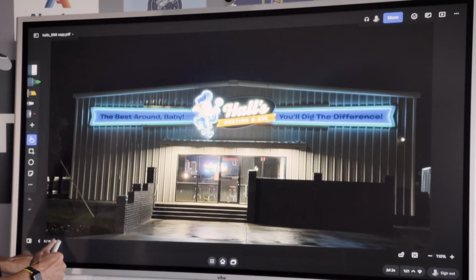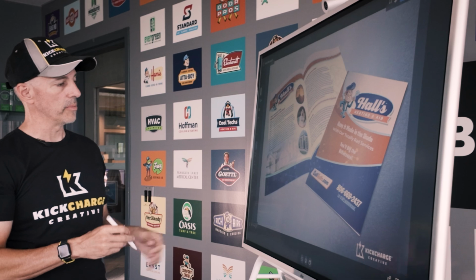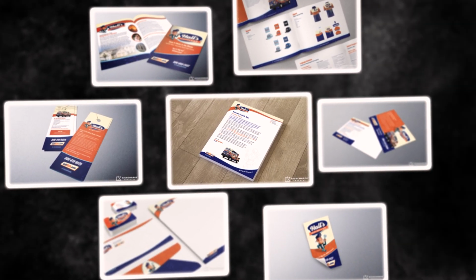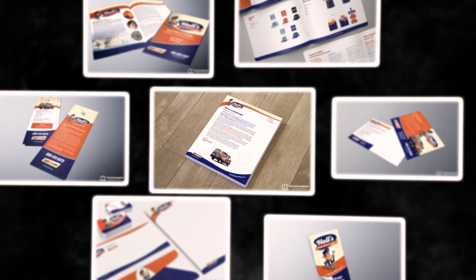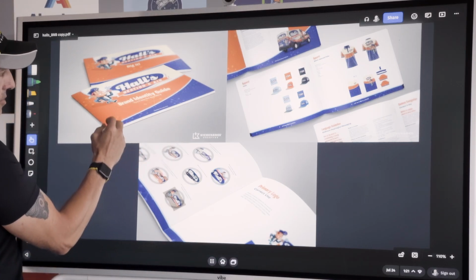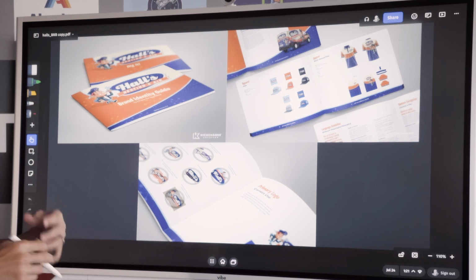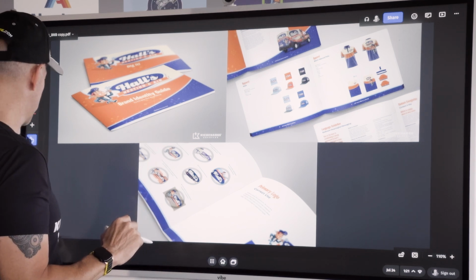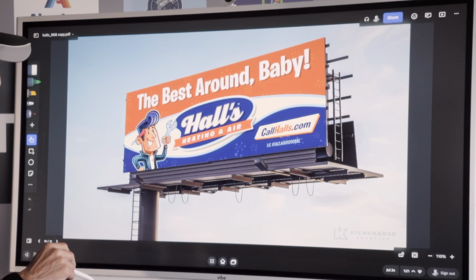Very cool brand. And then you could see some of the other elements that we did for them, their marketing materials, the brochures. This is their membership agreement, some stationery. We did a full brand identity guide for them as well, which was kind of neat. So that just gives them basically a roadmap to follow as far as how to integrate the brand across different channels. This is a billboard we did.